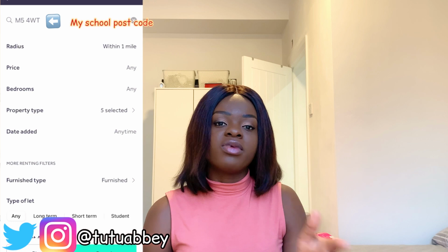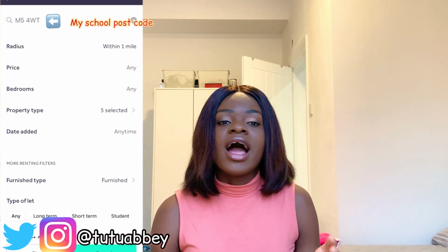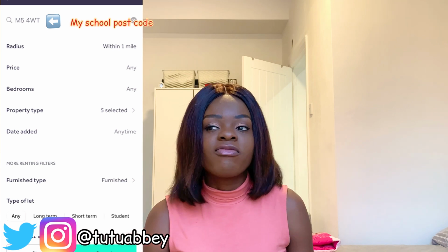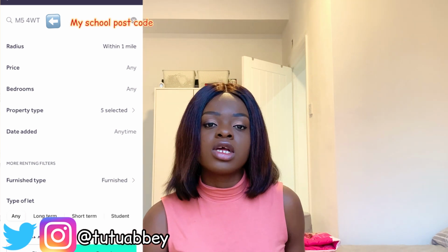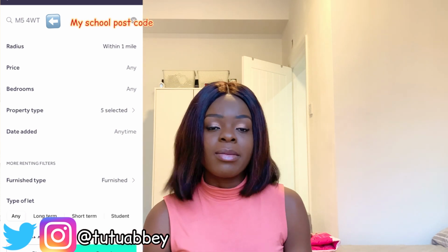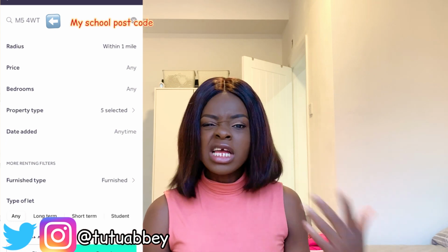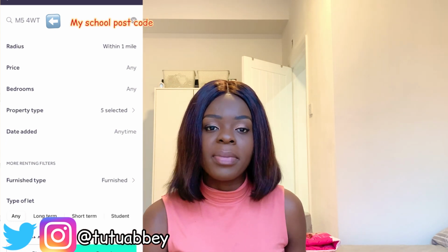So basically, the first thing you need to do, after obviously searching in the right place, is reduce the number of miles. Basically choose a location that you'll be searching from, like a radius. Put your school postcode there, and then you can set it to 1 mile, half mile, quarter mile, even up to 50 miles away. But if you really want to stay close to school, I think a radius of a mile is okay, because you can actually walk a mile in 15 to 20 minutes, depending on your pace and all that.